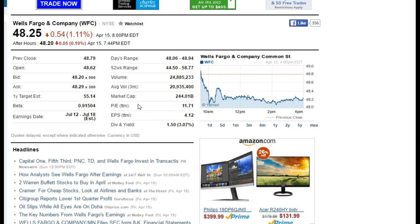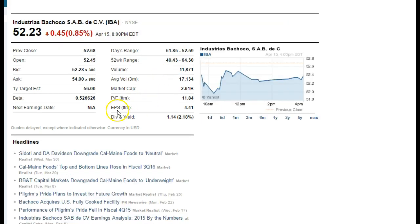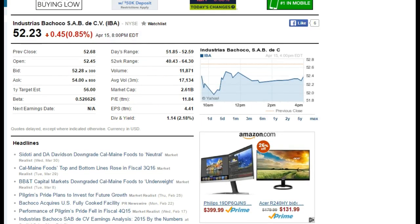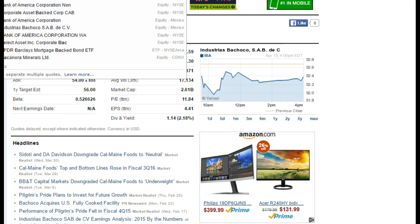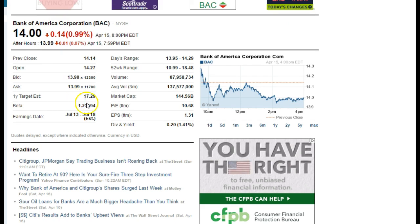Now, here's another thing I like to look at personally, and that helps me. I like looking at the target. Here we see Wells Fargo. It's currently trading at $48.20 a share, with a 1-year target estimate of $55.14. Let's take a look at Bank of America. Oh, I typed in something wrong there. Okay, now Bank of America has a 1-year target estimate of $17.29, and it's currently trading at $13.99.